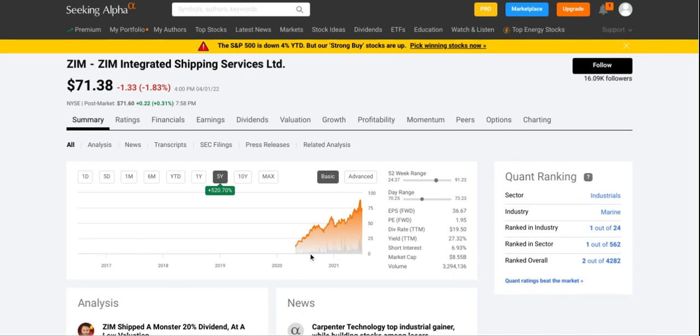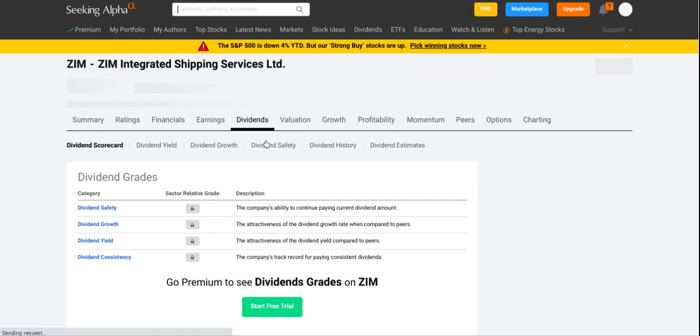So they engage in the provision of shipping and logistics services. It offers shipping solutions, including the transportation of out-of-gauge cargo, refrigerated cargo, and dangerous and hazardous cargo. The company was founded on June 7, 1945, and is headquartered in Haifa, Israel. The listed name for ZIM is ZIM Integrated Shipping Services Limited. So this is an older company, but they did just recently IPO, and we're going to hop into their dividends and their financials of the company and really take a closer look.